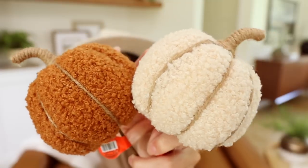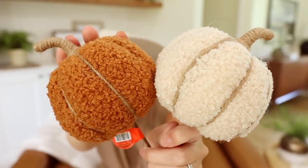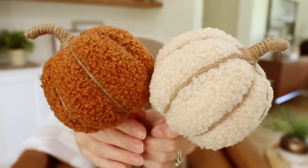So here they are close up. They have jute around them and they also have jute at the stems. These were originally $4.99, so a great deal on each of these. So I grabbed four of them and I'm planning on placing them in bathrooms, like I said, on shelves, maybe on our table. We'll see, but I thought these were so cute and I love the curly Sherpa material.